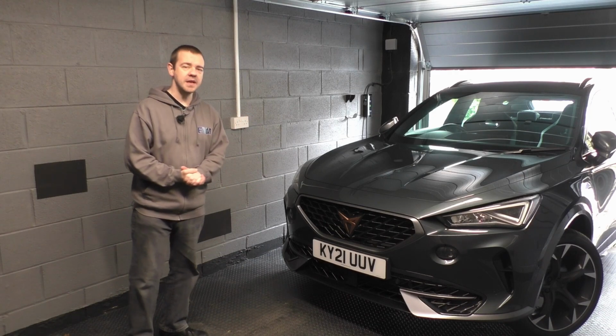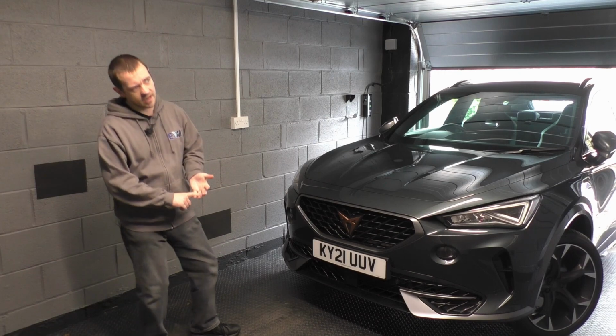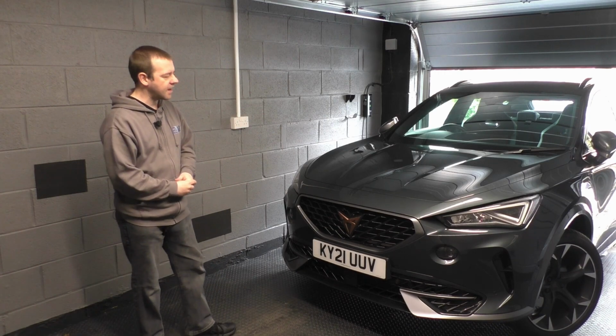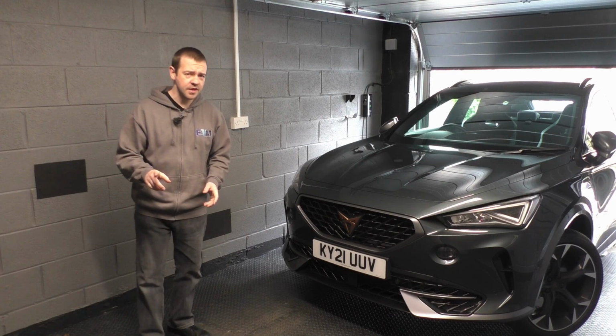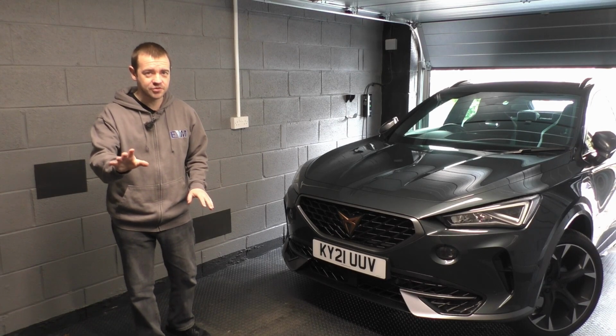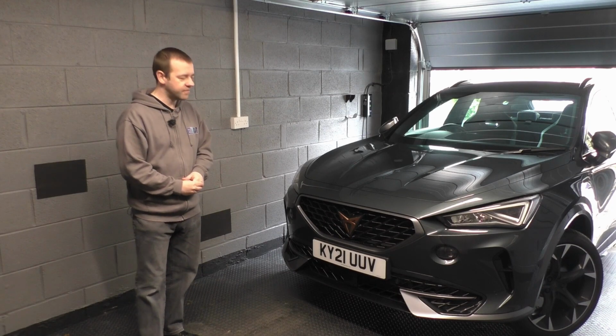It does share its underpinnings, its plug-in hybrid underpinnings anyway, with the Golf GTE, the Audi A3 PHEV and so forth. So it's effectively another VAG car with the underpinnings that comes with it, which isn't a bad thing in PHEV world, whether you agree with plug-in hybrids or not. I'm not interested in that discussion. It is a good start. VAG are pretty good at the PHEV side of things.